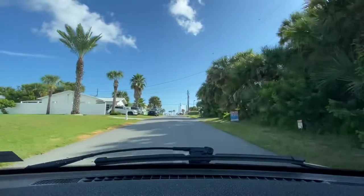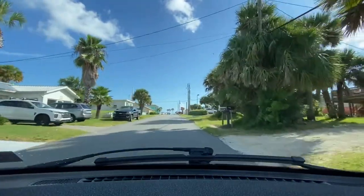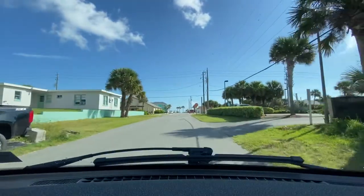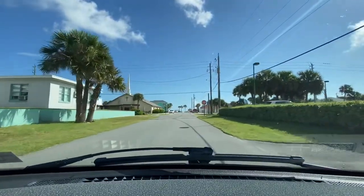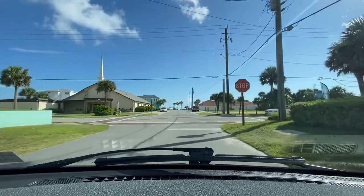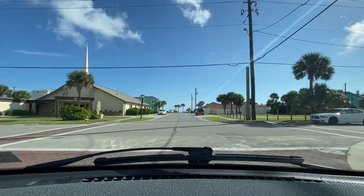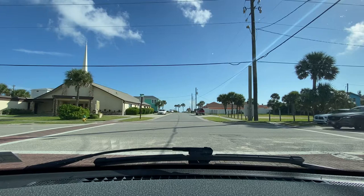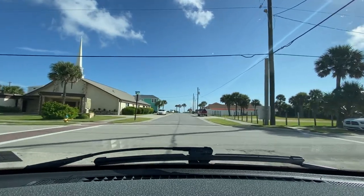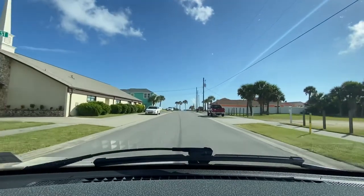There's a house for rent on my right-hand side, and for sale. 3 to 2 bedrooms for $2,500 a month. There you go. Anybody wanted to know what it was like to rent here? It's 3/2, so I'm assuming 3 to 2 bedrooms, unless that means something different, and y'all know what it means. For $2,500 a month. We're on North 3rd and Central Avenue. First Baptist Church on my left-hand side.